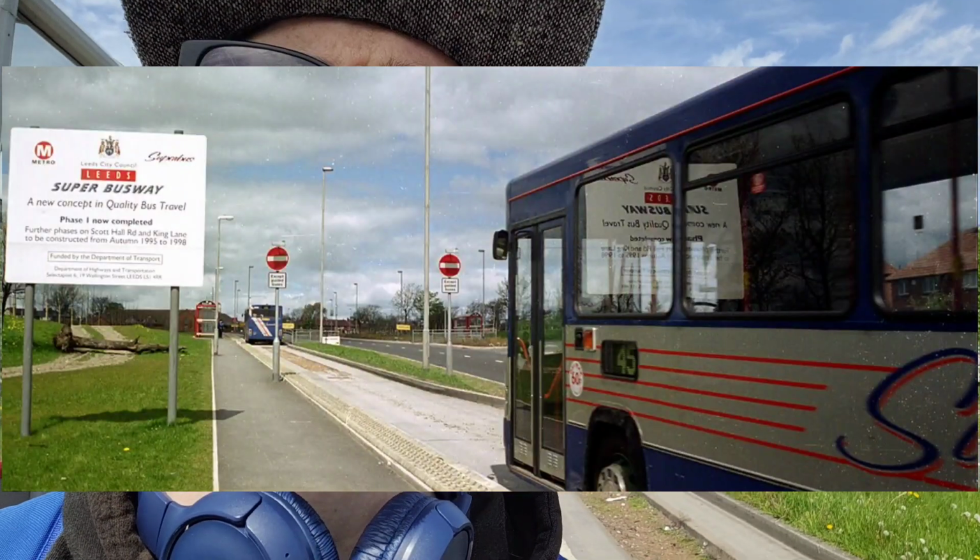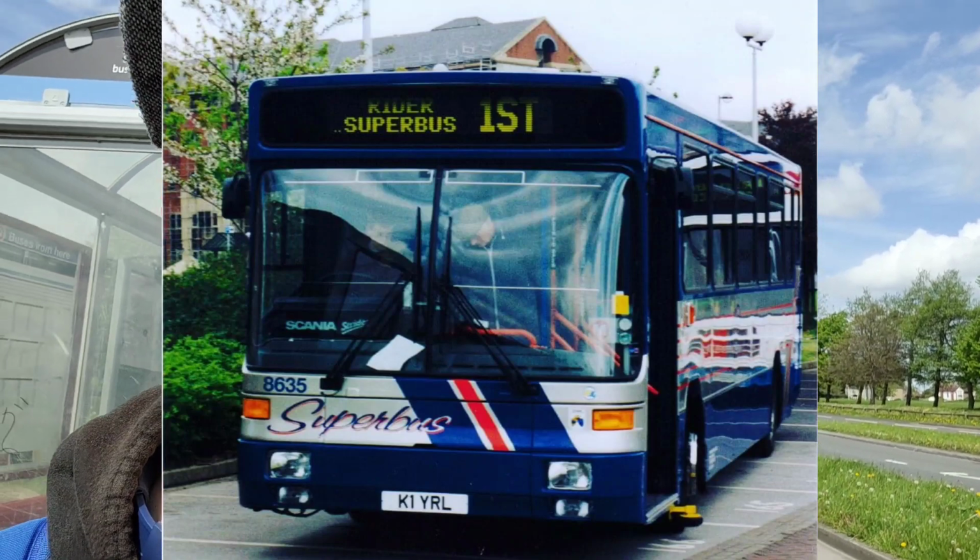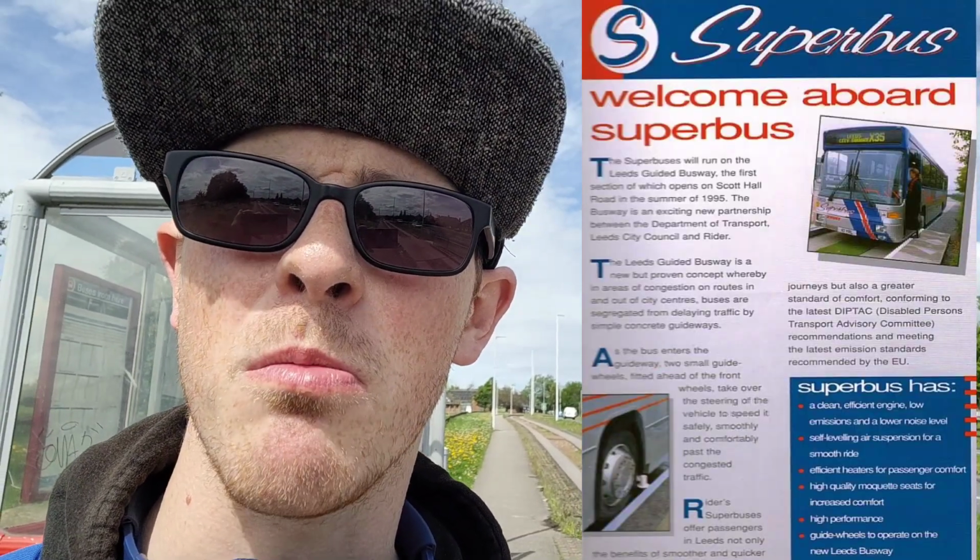And before they got the vehicles for the guideway, they did get one, like a one-off I suppose, on the end of the K-Reg batch, and it was numbered 8635, it was 61113 I think, and that one was registered as K1YRL. And that was basically going to be like the prototype vehicle for the guideway. It had the new spec inside, the new cushions, they designed a new moquette for it. It had tinted windows, things like that. It was basically the trial bus to make sure that everything worked as it should.